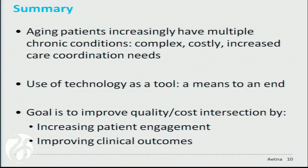To summarize, there's tremendous opportunity with technology. Trying to address an older adult population that has multiple complex and costly conditions that require a lot of care coordination is a challenge for everyone. Really, the technology from a clinical perspective, I would view as a means to an end. It's a tool to really affect the clinical outcomes positively for patients, and not just to install the technology. How do you make people's lives better, their patient experience, the clinical outcomes of keeping them healthy and out of the hospital, and obviously stabilizing their progression, and if we can help it, not increasing the cost of care, which is obviously paramount. Thanks very much.